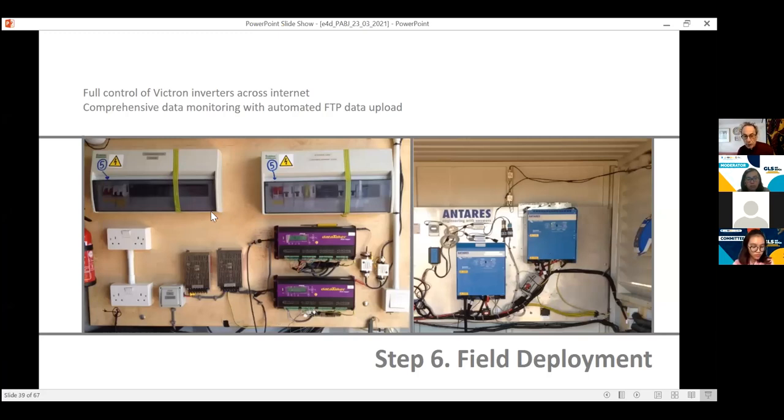This is my data monitoring here. And on the left, this is the clinic. And on the right, these are the business loads. So here we're splitting the two loads in the village. Here's my two data loggers, and then data is pushed through here to the internet.